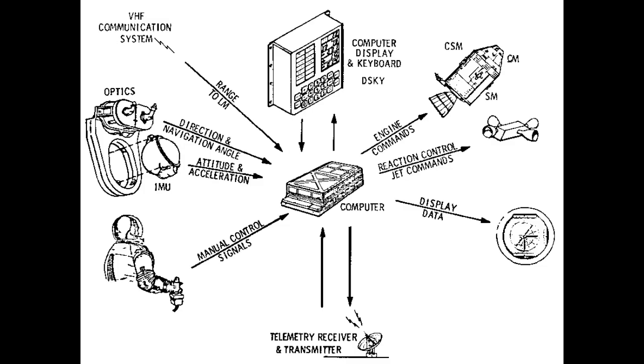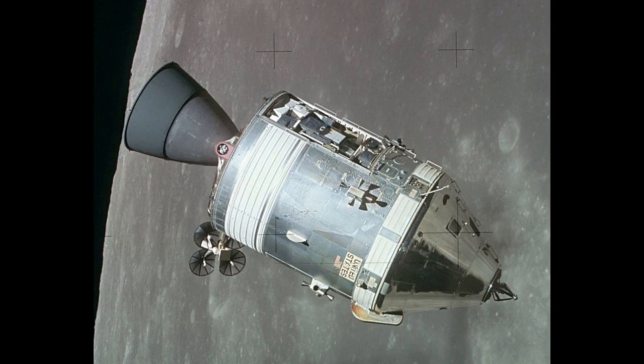For this, the command and service module was equipped with the so-called reaction control system and the service propulsion system. The reaction control system, or just RCS, consisted of thrusters that were installed around the spacecraft, providing the capability for attitude control, stabilization, and minor velocity corrections. The service propulsion system was the main engine of the command module and was used to bring the spacecraft in and out of lunar orbit and for mid-course correction.